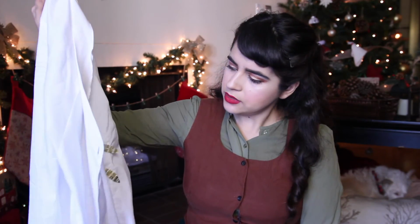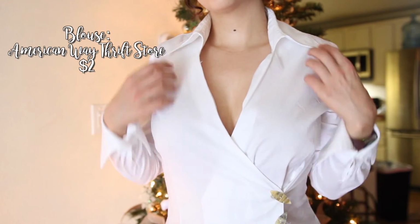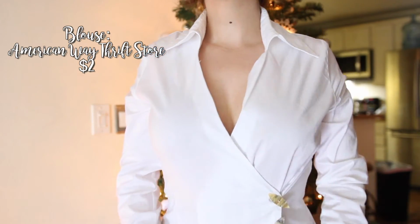Moving on to the next stuff, we have tops, and these, I will tell you guys, are pretty basic, but they're also really nice. This one's actually a pretty dressy shirt. It's 50s looking, I don't think it's from the 50s, but it definitely looks very 50s with the pointy collar and sleeves that it has. Not much to say other than I got this one for $2.